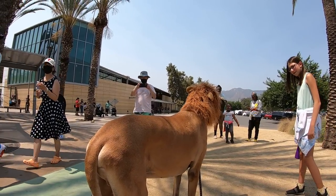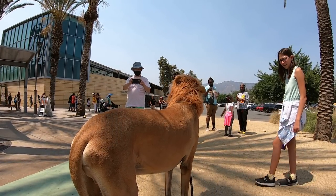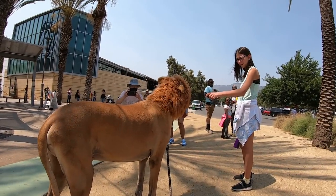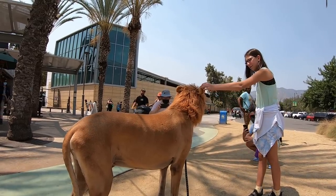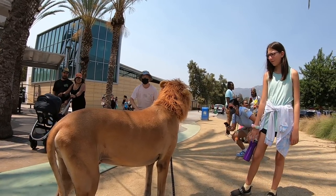This is Cash doing his part at the LA Zoo. Great day. How tall is he? He would be about 7 feet if he stood up. Wowza. What are his shoulders? 40. 40? Wow. That's tall.